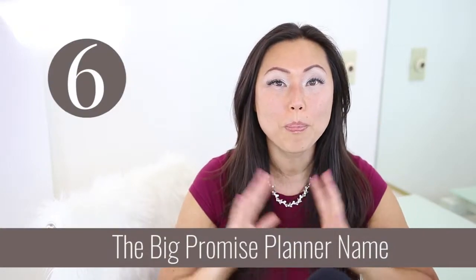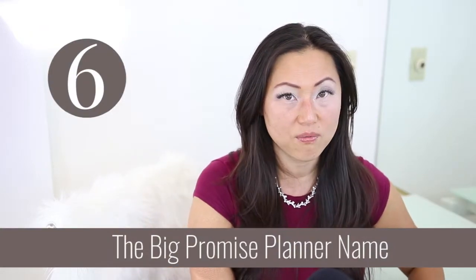Now, the sixth example is what I call the Big Promise Planner. So you are planning to get them from one state to another state, or to another way of being, or to a new role. So one would be the Best Planner Ever by Jennifer Dawn, right? That's a huge promise that this is the best planner you will ever have. The Perfect Planner by Carrie Green, another big promise.